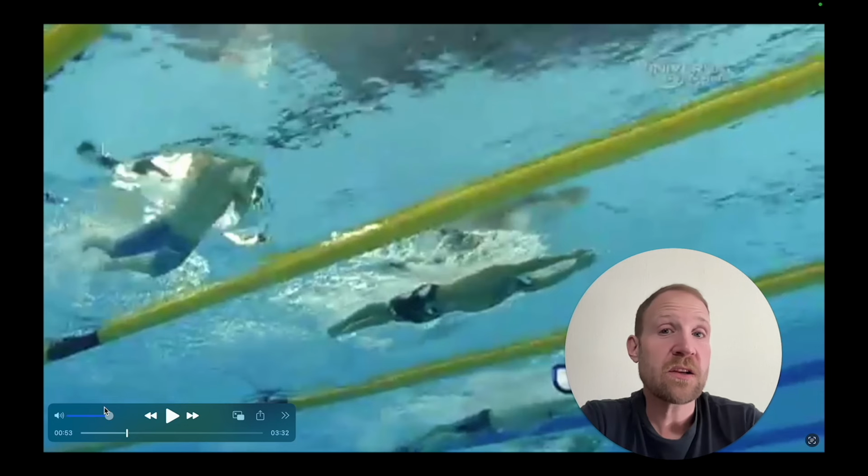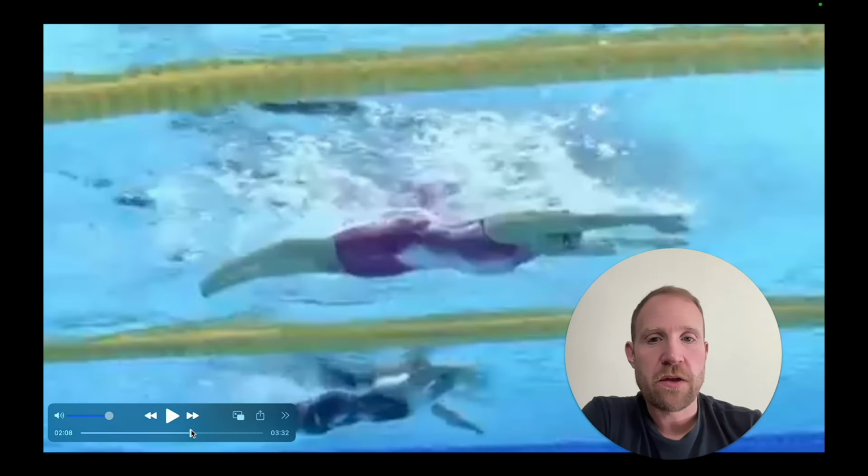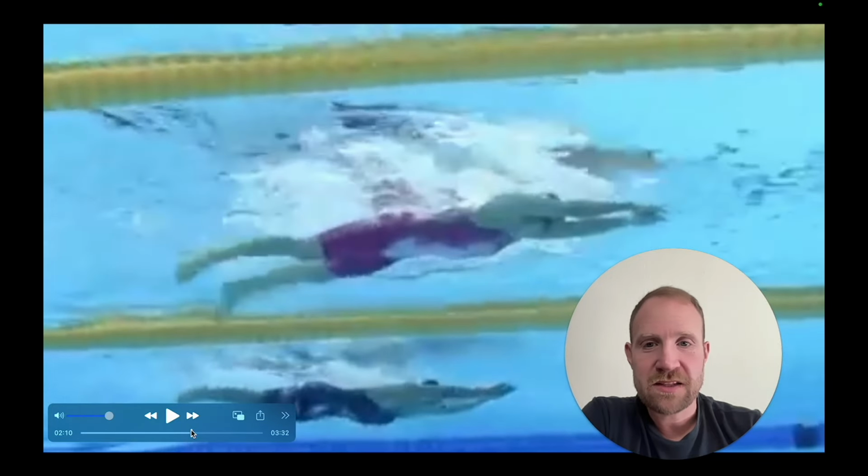So relatively simple skills, not always particularly easy to do, but keeping the hips up at the surface throughout the breath, and then also making sure that each stroke has a point of complete horizontal alignment. So we'll take a look at another swimmer here, and you can see the hips right at the same place the entire time.